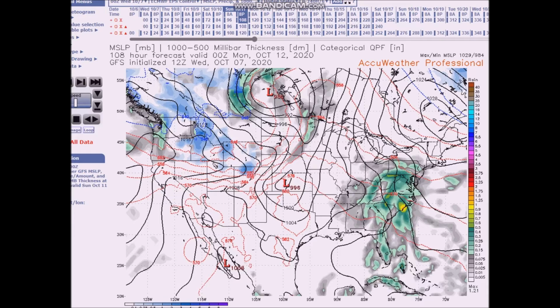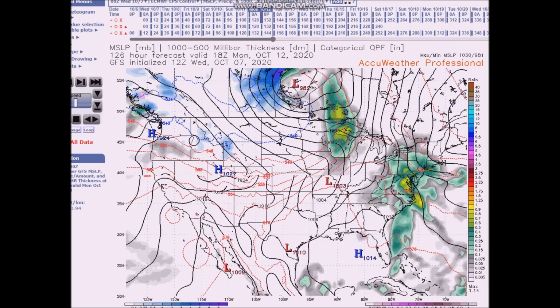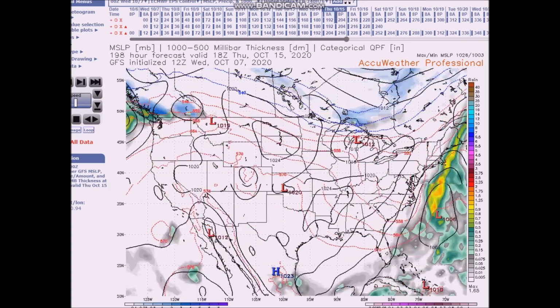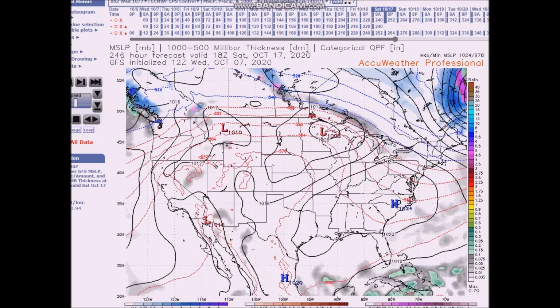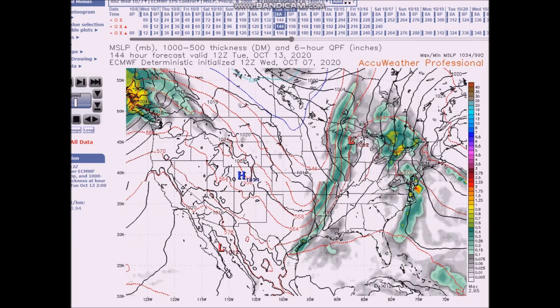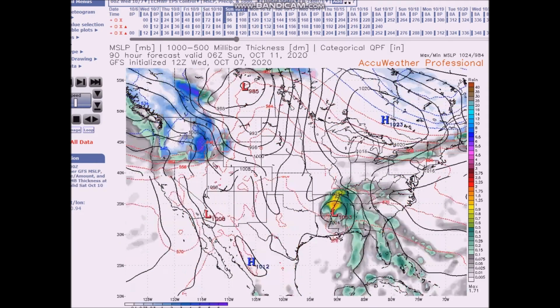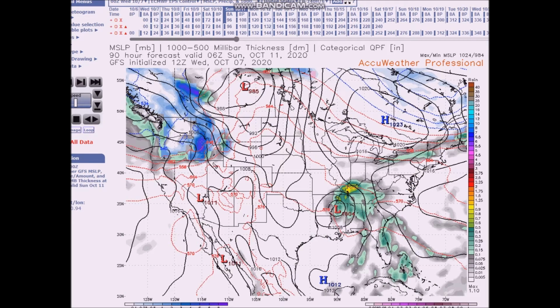Also, a trough will move into the west. You can see right here. And let me see if I can get it to the right. See right here. And this will move into the west and bring cooler temperatures along the west coast and the Great Basin and northern Rockies by Sunday.